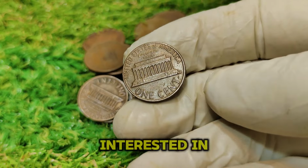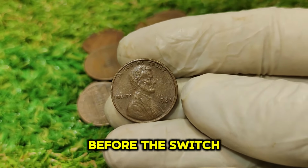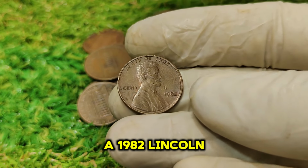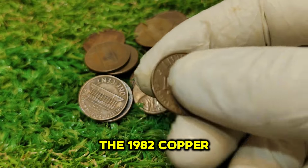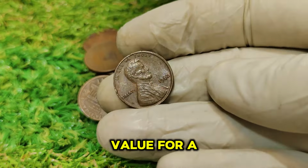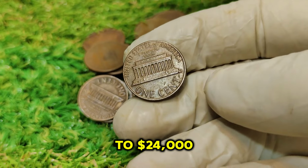Collectors are particularly interested in the copper pennies because they were only minted in small quantities before the switch to zinc. Now let's talk numbers. The value of a 1982 Lincoln penny can vary depending on its condition and mint mark. Uncirculated examples of the 1982 copper pennies have been known to fetch impressive sums. The current market value for a well-preserved 1982 copper penny can reach up to $24,000.